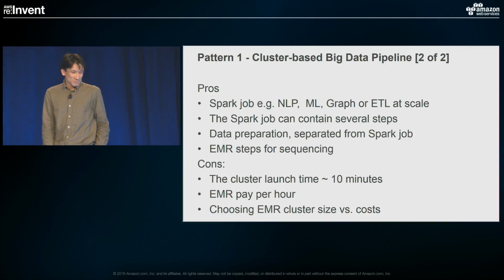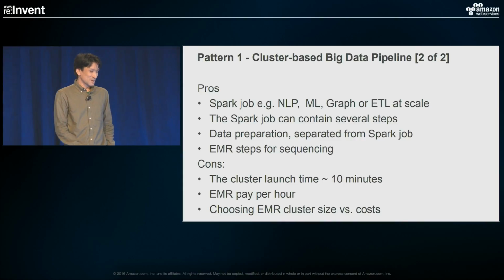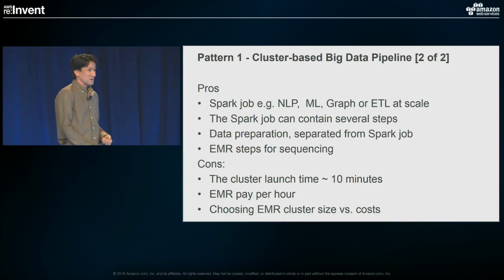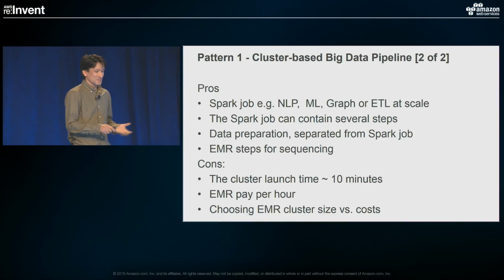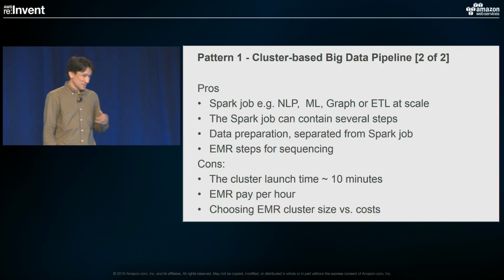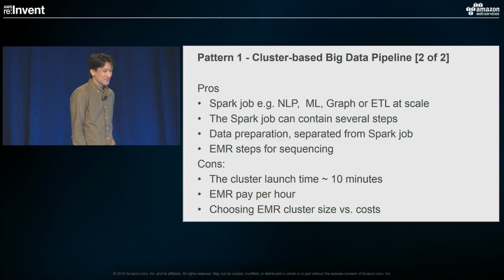So the pros are it supports Spark jobs and natural language processing. You can actually do your machine learning. Spark has the machine learning pipeline now, so you can sequence specific steps in your machine learning process. And GraphX is also there if you want to run graph analytics at scale on a cluster. Things have improved a lot compared to the previous frameworks, I'd say. Now with Spark, things are a lot simpler.